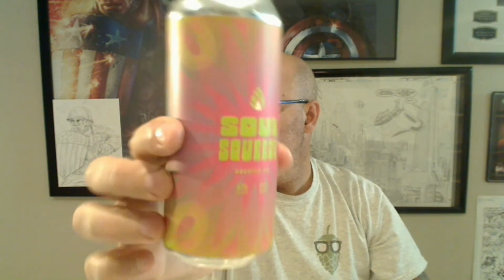It doesn't say what kind of hops or anything on here. We'll take a look. Please drink responsibly because we kind of like it. Makes sense, 4%, pretty hard to drink irresponsibly, and I should have put my phone somewhere else. I apologize for that. All right, so cool looking can, psychedelic. Oh yeah. All right, Soul Squeeze. We smelt it. Lots of citrus, lots of pineapple. Oh yeah, this is gonna be good.